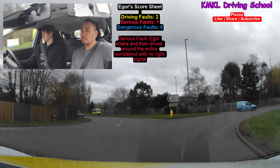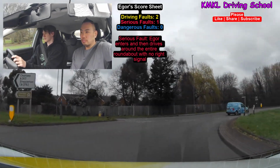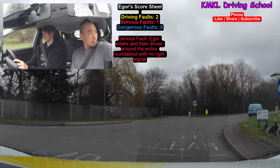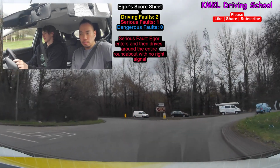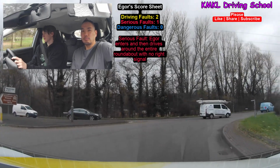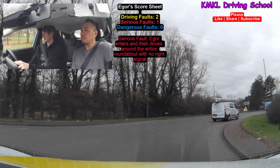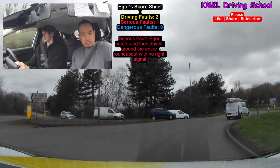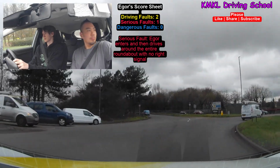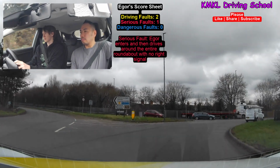Serious fault here, guys. So Egor's approached the roundabout. He's in the wrong lane to go straight second exit. So he tries to rectify that error by going around the roundabout and coming off. He actually does it safely, but he should have that right signal on. So he actually drives around the entire roundabout without a right signal. So that's why I've given him a serious fault.